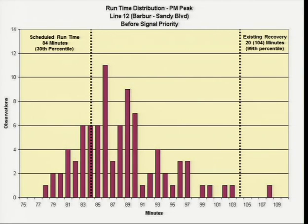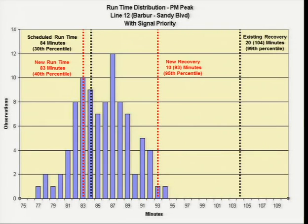And so what we did is, this is without signal priority. Then with signal priority, we found that the variability was reduced so much that we were actually able to shorten the amount of time we had to schedule. And that's kind of an illustration of how we could save some money through not having so much time in the schedule. It used to have some trips that were taking this long. Now we've collapsed that down, and so it's a much tighter distribution.